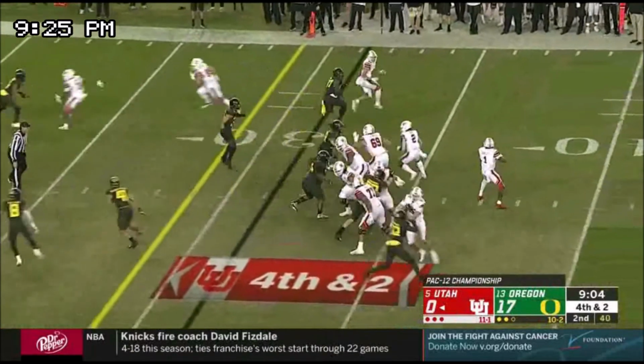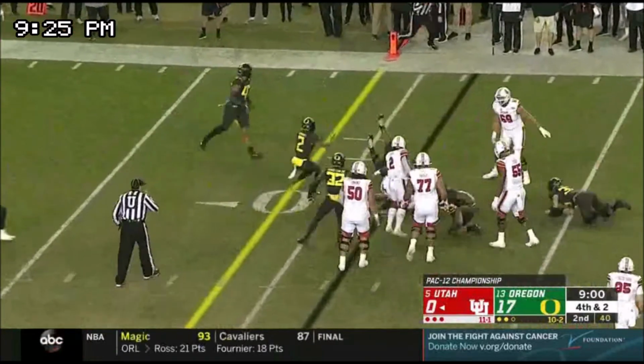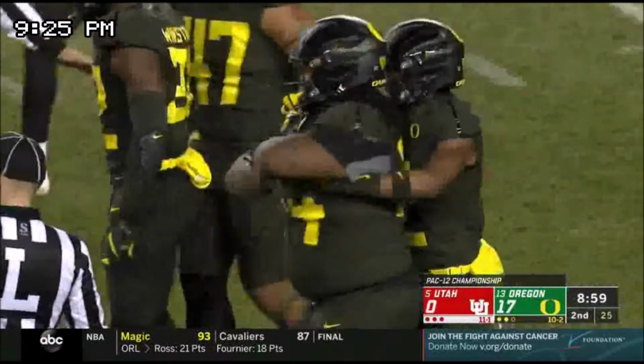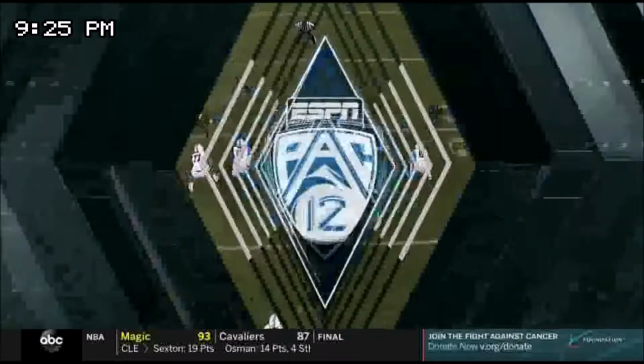You fake it to Moss. Huntley looking to throw, has nobody open, and he will fight, but he'll be stopped. Jordan Scott, the nose tackle, get out there. Second time tonight, the Ducks have made a fourth down stop.